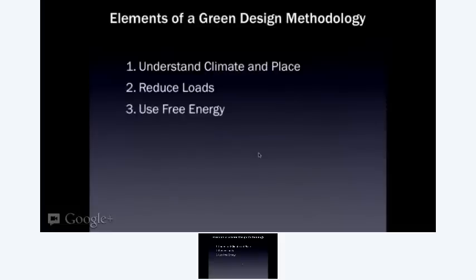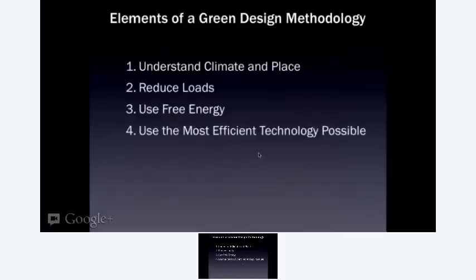Free energy, the whole notion of renewables, solar, wind, geothermal, a whole bunch of emerging renewable technology sources. This idea that we don't dig big holes in the ground and take fuel that was made millions and millions of years ago in order to power and energize our buildings. And then we can start talking about efficiency.